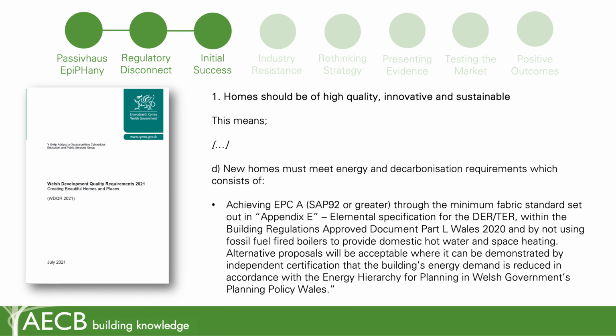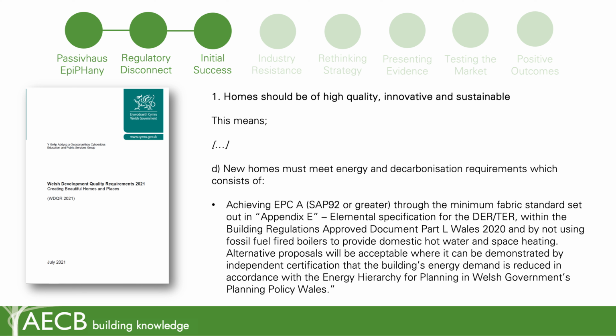So, the draft compliance document, which is called Welsh Development Quality Requirements 2021, a bit of a mouthful, and even the acronym WDQR21 is a bit of a mouthful, was issued for consultation. It contained the proposed energy standard that you see in the first paragraph on the slide: achieving EPCA, SAP 92 or greater, through the minimum fabric standard set at Appendix E within the building regulations approved document Part L, Wales, and importantly, not using fossil fuel-fired boilers. So that's been in place in Wales since October 2021.